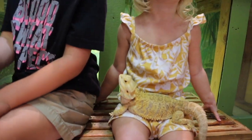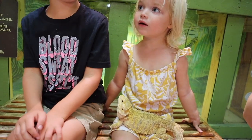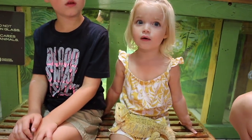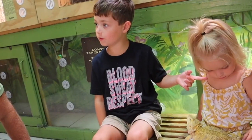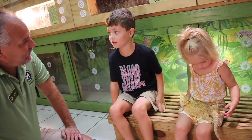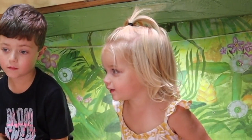We eat vegetables. You eat vegetables too? Yep, she likes to eat. So she eats vegetables every day, and then every 3 or 4 days she gets a treat and we give her some bugs. She likes blueberries. She likes blueberries too? See? So they're not too different from us. You like the blueberries?